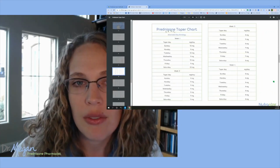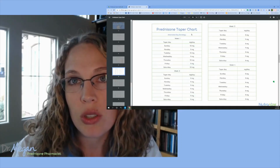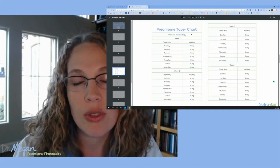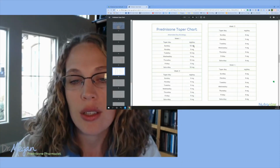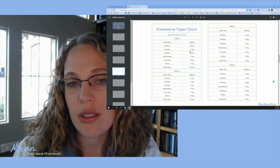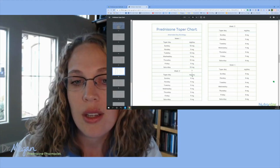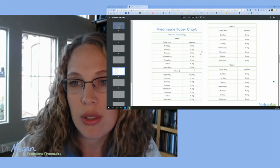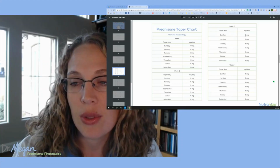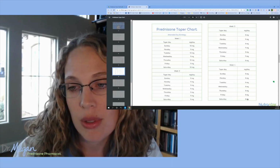Then we have the alternate day strategy. And so this one is if you are super sensitive, if you cannot drop even 1 milligram a week. So then here's a suggestion. You could go 10, 9, 10, 9. Taking 10 milligrams on one day, 9 on the next. And then the following week, you hold that lower dose at 9 milligrams. And then the next week, you would do 8, 9, 8, 9, 8, 9. And then the next week, you could hold it at 8 milligrams.